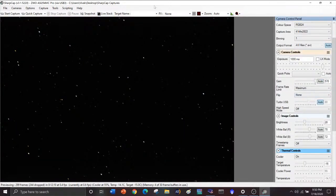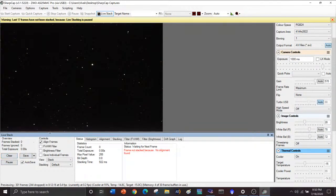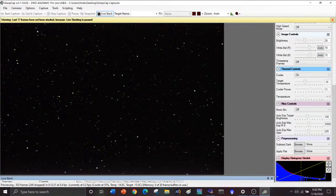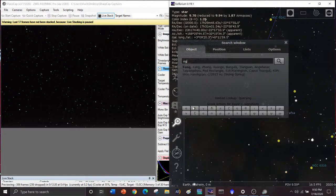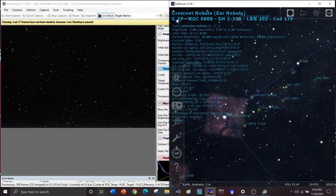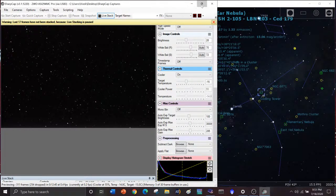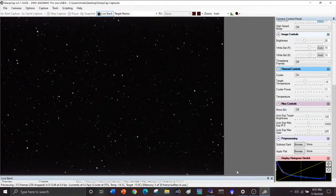Okay, so we're going to the Crescent Nebula? Yeah. So what kind of nebula is the Crescent? It's actually quite interesting. Let me show where it is really quickly. It's right near Sadr, one of the stars in Cygnus the Swan, which is an interesting part of the Milky Way. Let me see if I can get the live stacking to show it.